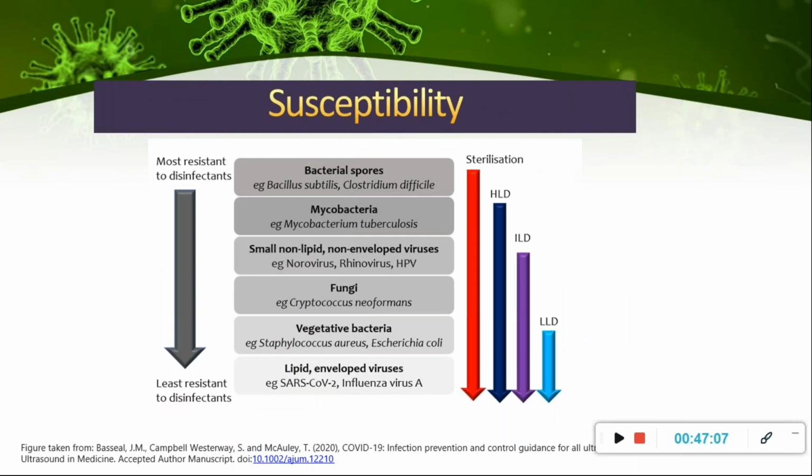The diagram here illustrates the susceptibility of different organisms, from bacterial spores right through to viruses, to disinfectants. We have here on the right-hand side sterilization, high-level disinfection, intermediate-level disinfection, and low-level disinfection. And from the row down the bottom, you will note that the SARS coronavirus 2, luckily for us, being a lipid enveloped virus, much like its counterpart influenza, can be denatured by low-level disinfectants.